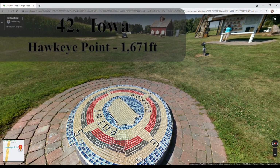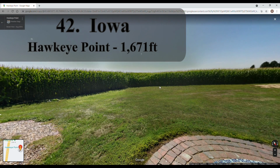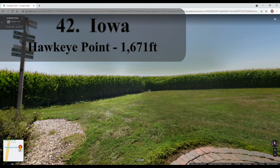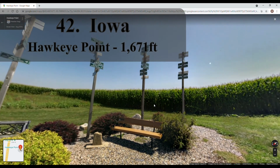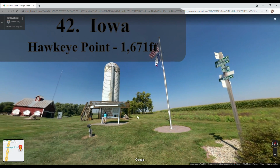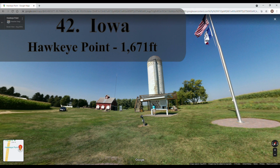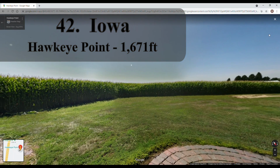I love this. I really do. So it is called Hawkeye Point, another sports team flavored high point. The elevation is 1,671 feet. And we're going to see some of these until we get into the top about 15 or so. There's going to be points like this where it just happens to be a high spot. It's not even necessarily a mountain or a hill. It just is high. But we love it. We love you, Iowa.